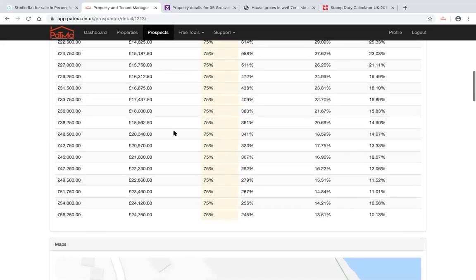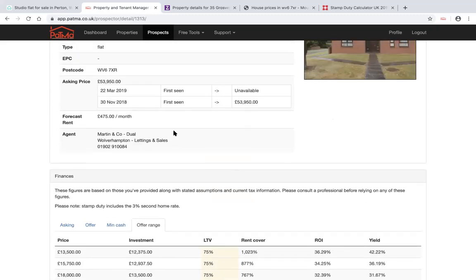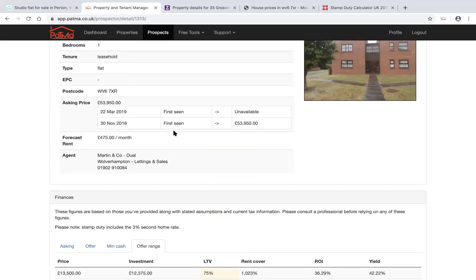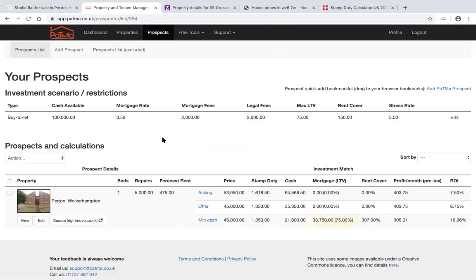So this is another good field to see within Patma. I do recommend you familiarize yourself with the tool in its entirety. So yes, that is just a quick overview of how to do that. As I said, once you've added it to your prospect list, it will give you the details here, the full breakdown as I discussed: asking, offer, minimum cash, etc. So as I said, we'd like to go for 20%, but 16.96% still isn't a bad option. Okay, so that's one property done.